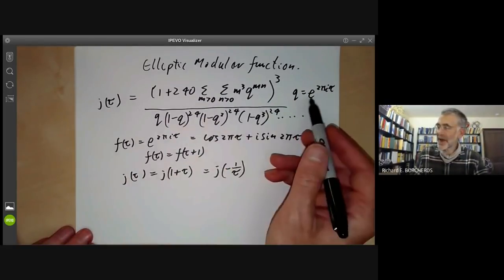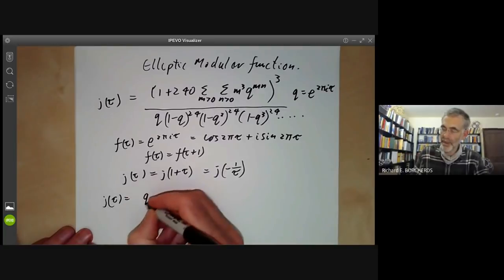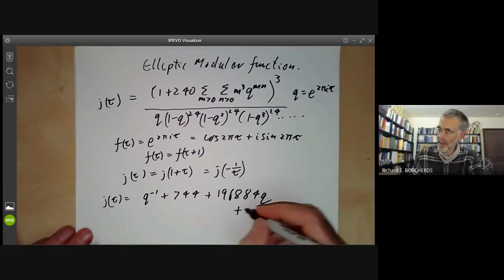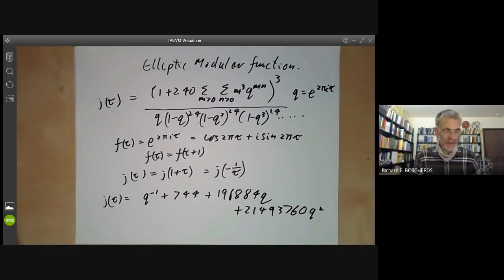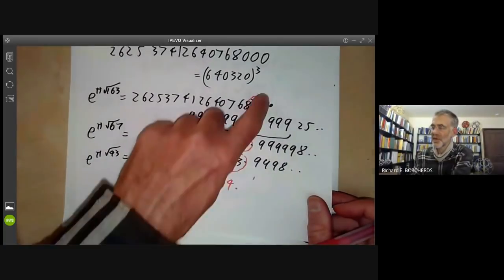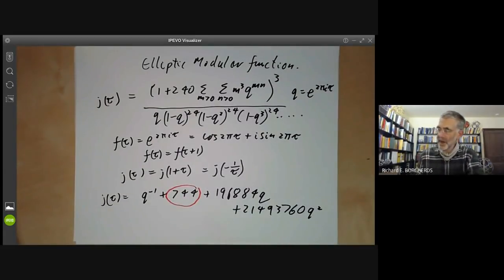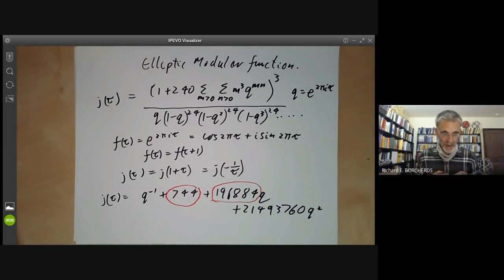Well, first of all, you can expand it as a power series in q. And as you might expect, it looks like a real mess. So it's like this. And what do we see here? Well, first of all, we've got this number 744. I told you to remember 744 from the previous sheet because it was appearing at the end of all these numbers. And here it is appearing again, which is certainly rather fishy. There's also this number 196884 that I want you to remember because it's going to appear later as well.